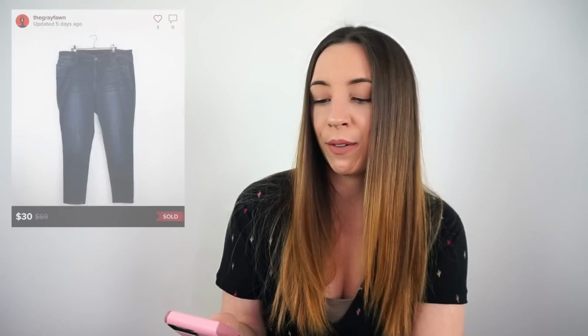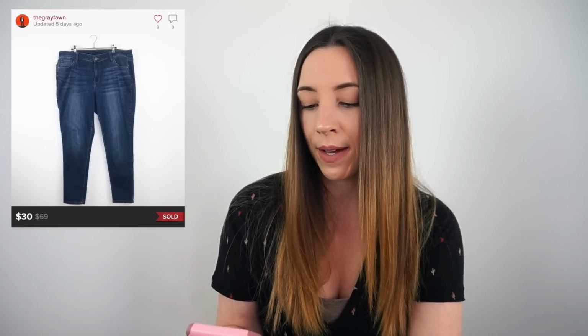Next up is a pair of Lane Bryant. This was on February 25th. They're just some Lane Bryant jeans. They sold for $30 and I got those at the bins.